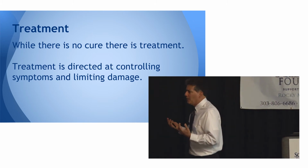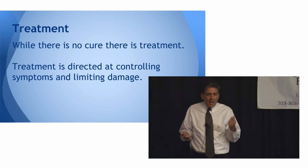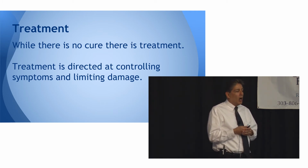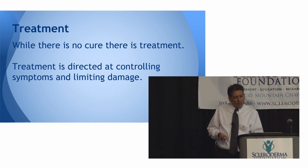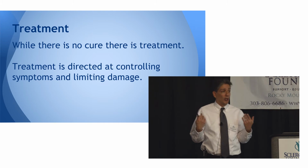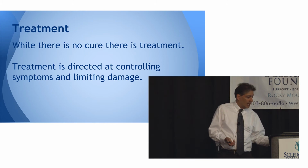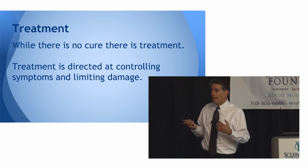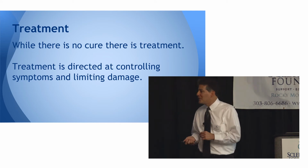So sometimes with scleroderma, people, sometimes even other doctors, will say, well, there's no treatment for this. Well, just like diabetes, high blood pressure, rheumatoid arthritis, we can't cure it, but we can generally manage things. So I put that one to try to dispel things there. Treatment is directed at controlling symptoms and limiting damage to organs. And again, that's very similar to every other sort of disease I'm involved in treating. So we'll go down the line on some of the more common manifestations now and talk about some of the treatment. I think we'll end with some questions if you have them.